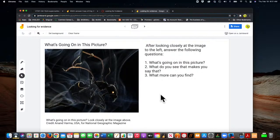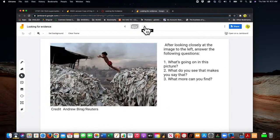But what's going on in this picture? Look closely at the image above, and then here are the questions. The original question is, what more can you find? I mean, if you want to put more, what's going on in the picture? What do you see that makes you say that? And what more can you find? The next one, what's going on in the picture? Why did I leave that in there? I really don't care about question number 3, because we're not going to do any research on it.